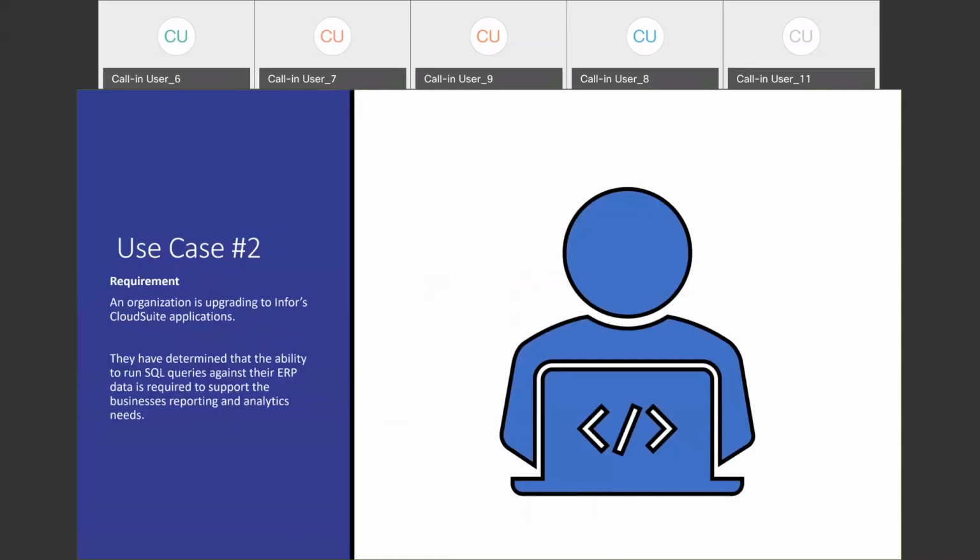So for the second use case, basically we're going through the ability to need to run SQL queries against the data. So in a Cloud Suite environment where you don't have access to the database, how do we need to run queries in this use case, and how do we do that? What would that look like in a Cloud Suite environment?